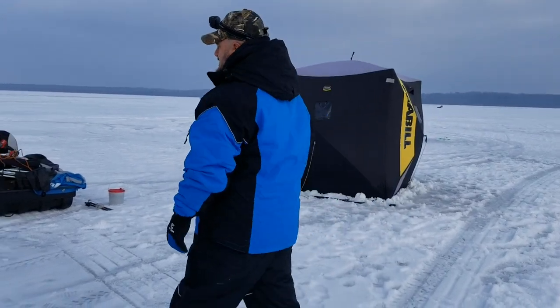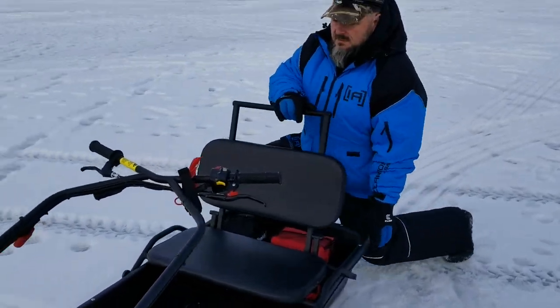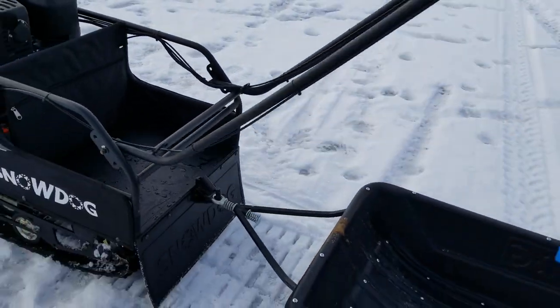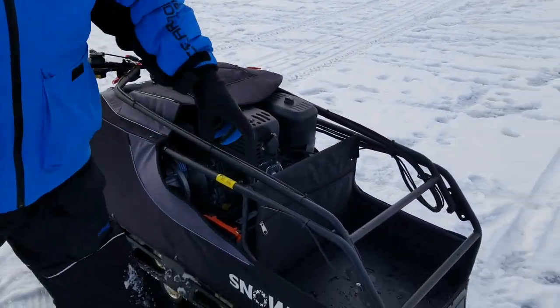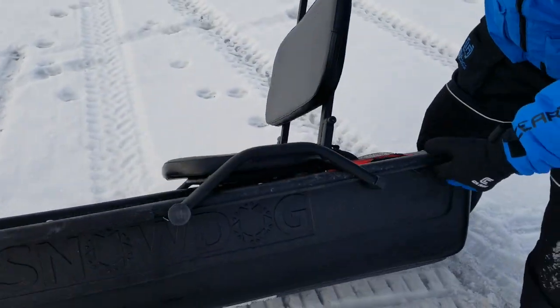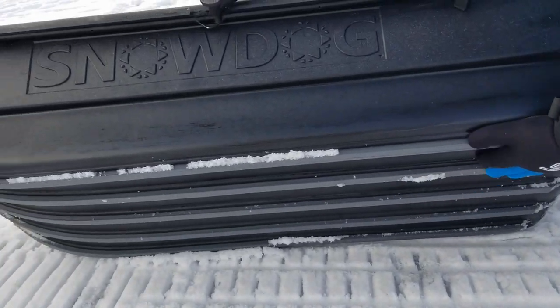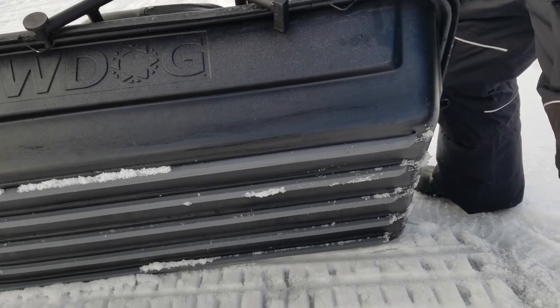You look on the bottom. Oh, another thing, check this out. This folds up. And that hitch is pretty solid, so it gets real compact. Yeah, that is a nice hitch. So you don't slide all over, it gives you some grip.